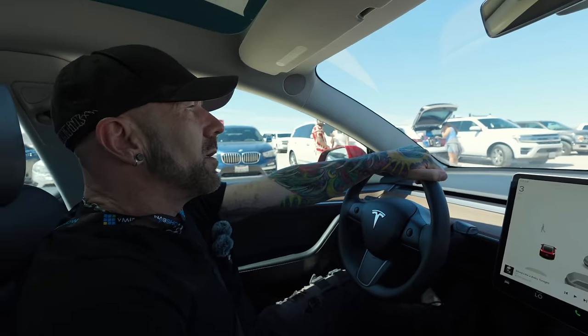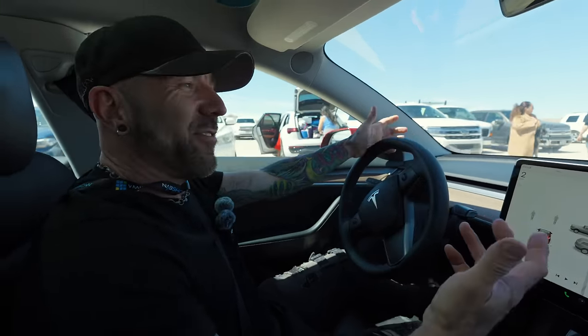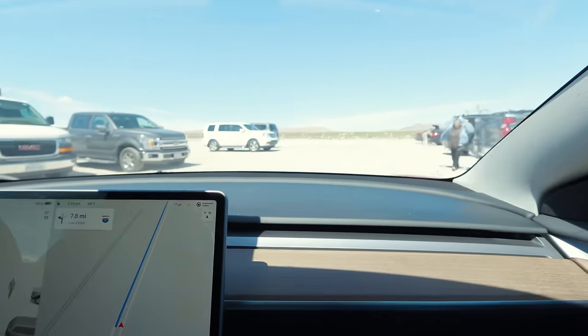So fun fact, this is Sean's first time ever driving a Tesla. It's weird. Like, if I haven't even gone more than 2 miles per hour, it's weird. There's no engine noise.